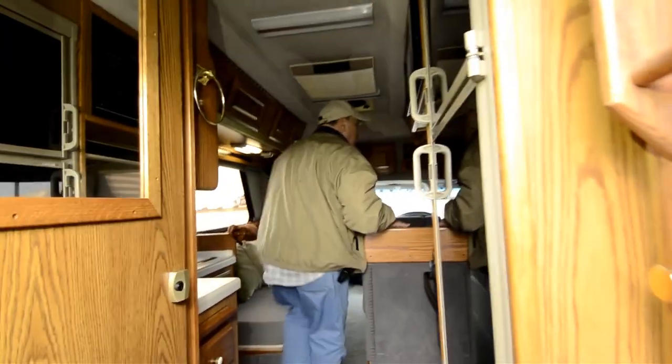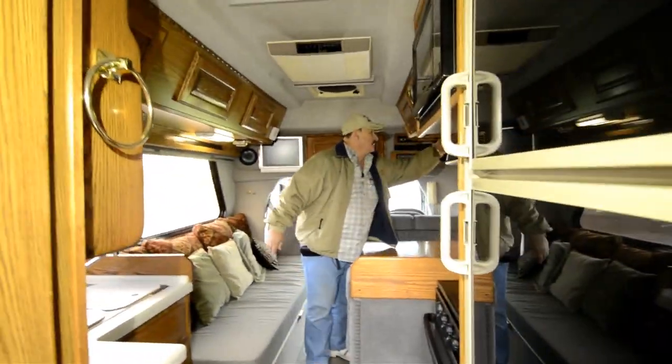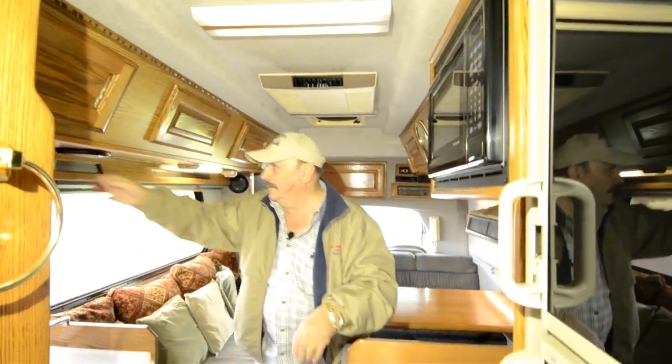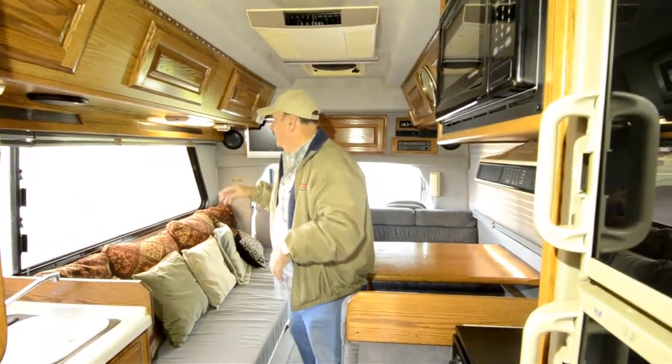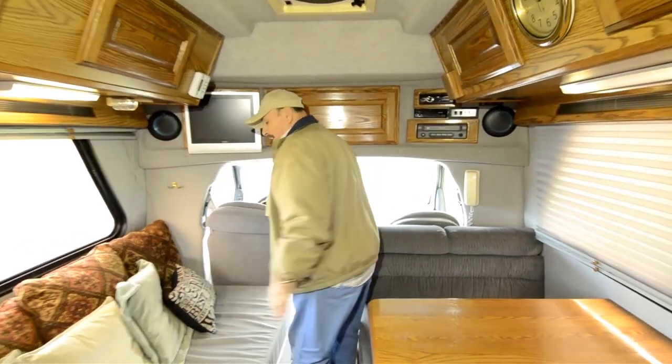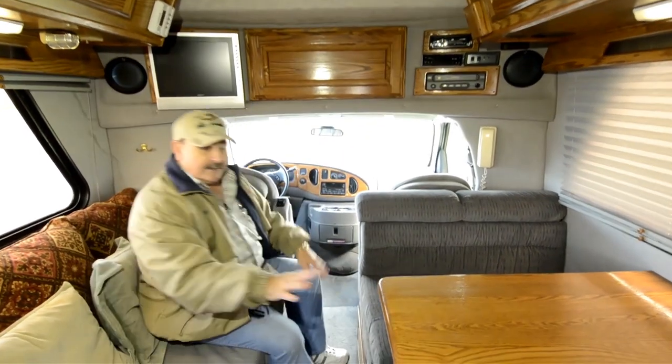I'll turn some lights on in here so we can have some light. Got lots of lights, that way you'll see. Okay, I'm gonna start right up front and we'll work our way back, okay? We've seen all this up here. What I'm gonna do is tell you a little bit about this Chinook floor plan.